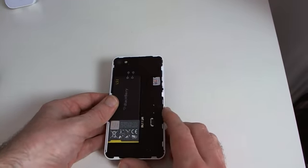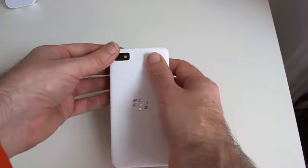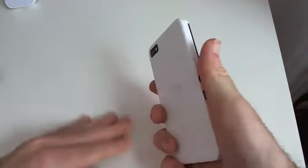I haven't got one to hand to put in there at the moment, so I'll get that in a short while. Hopefully it'll still power on without a SIM card in. And then to put the back on, we just snap it back on like so and push round all the tabs to make sure it's clicked in properly.